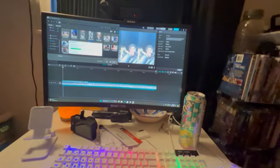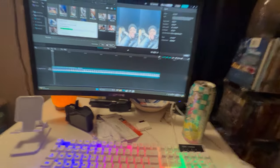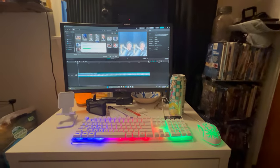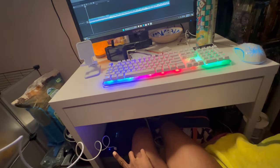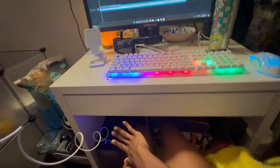Well, this is what this setup is currently looking like. I know it's not aesthetically pleasing or anything, but I have the Windows 11 flash drive behind the PC. I was supposed to put it here, but I don't know. I think I'm gonna just leave it in the back just so no one's touching it.